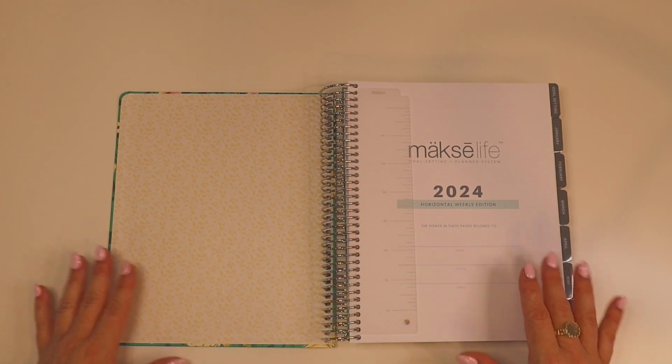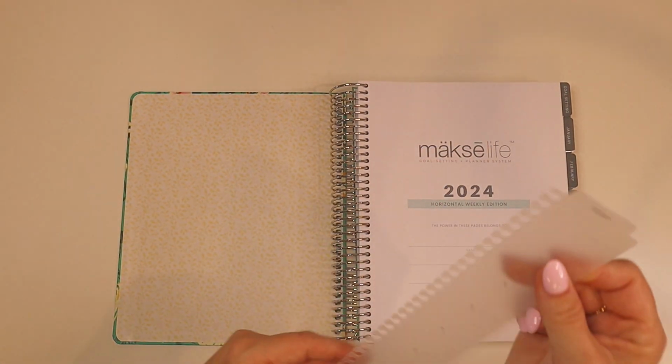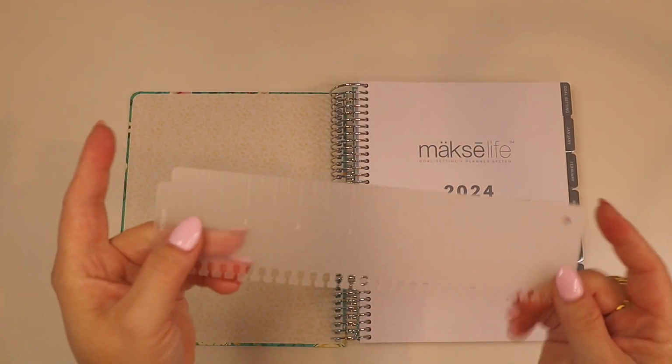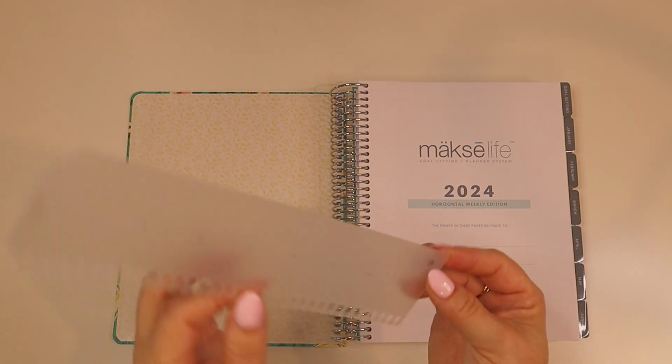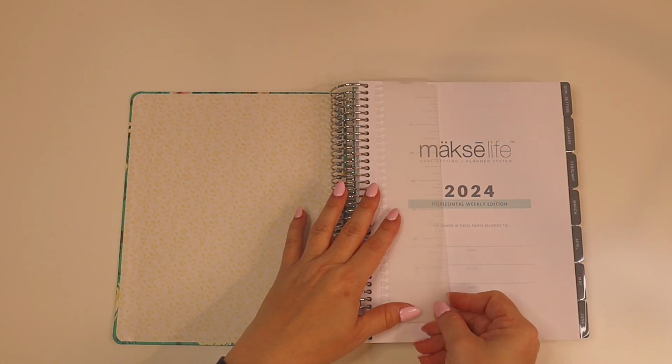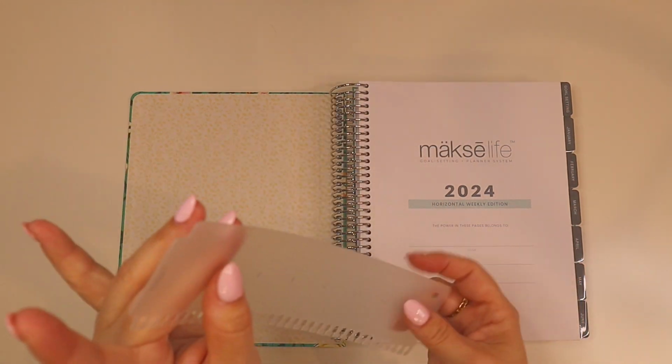Here when you open it up, you are going to get a ruler, and this ruler can be removable, and it's got pretty much like a transparency here, and it's really great because you could use it as a bookmark if you wanted to, or to be able to draw those really straight lines that you need. But I do love a ruler in a planner.